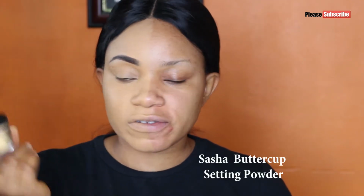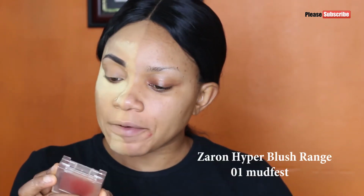And I'll be setting the concealer with my Sacha Buttercup setting powder. Like I always say, you have to set your concealer so it doesn't crease. So while I allow that to bake, I will contour my face, and I'll be contouring my face with this Zaron Hyper Blush range. It's actually a blush, but it's a dark blush, and I like to use this to contour my face, and it's Mood Face.